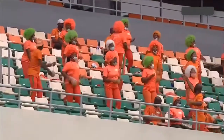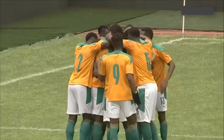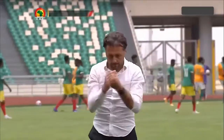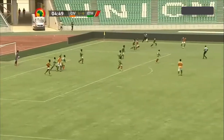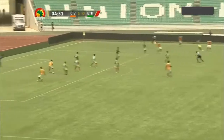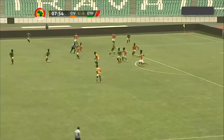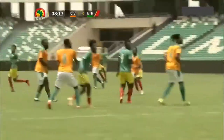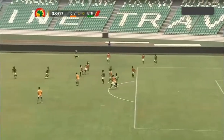The scorer, Willy Boli. Well, just unmarked. He begins his run near the top of the penalty area, completely unmarked, with ease. Closed down by two players, sends it all the way back. A shot from distance, that's not going to trouble Bou. It was Surafel Dagnachew.